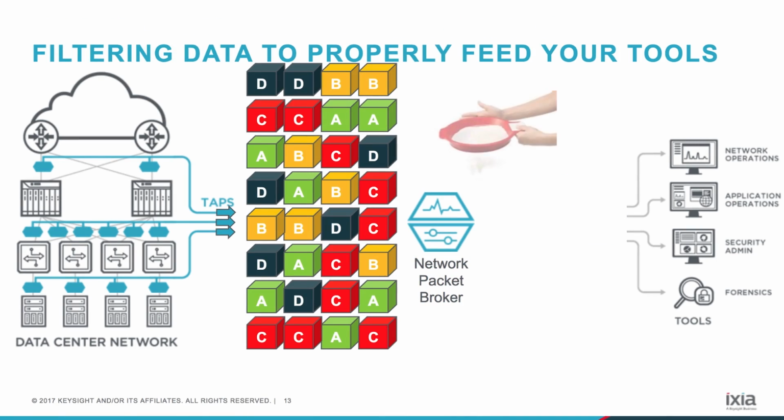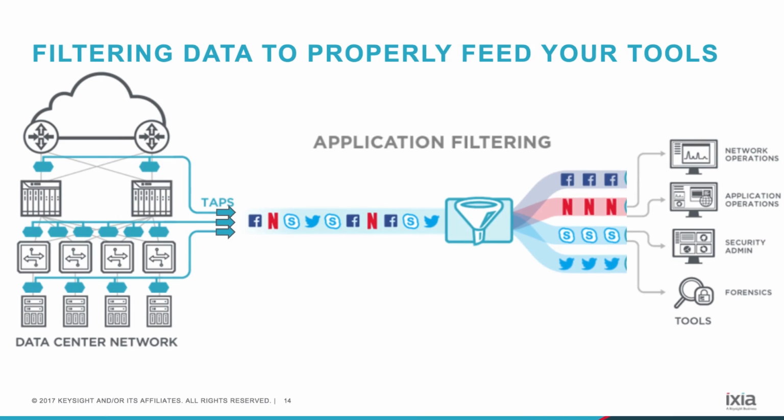I can do other things. Maybe I'll just filter it based on other criteria, as I mentioned. Maybe VLAN, maybe MAC address, maybe IP address. Again, based on filtering, maybe I'll say, I want all my Facebook traffic to go to a particular tool, all my Skype, Twitter, LinkedIn traffic to go to other tools. The ability to automatically identify applications is very powerful. And when you combine it with a graphical user interface, it becomes very easy to operate. And if something is easy to operate, you get more out of it.